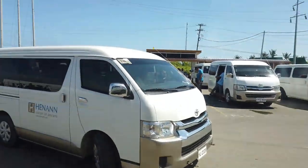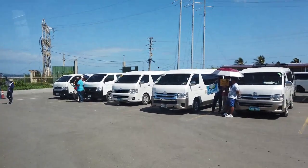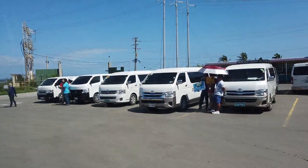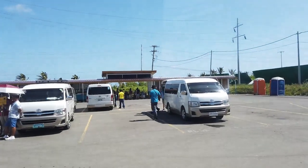All right, so this is the price. It's actually 525 and there is the environmental fee, 350 pesos, so all in all we paid 700 pesos each. There is one of the hotels here that is already waiting. They will transfer you if you actually book with them.